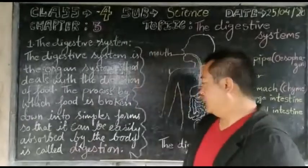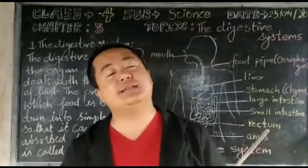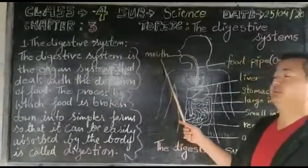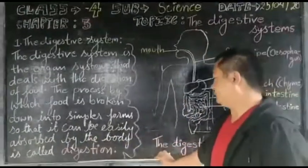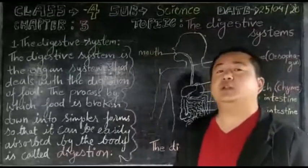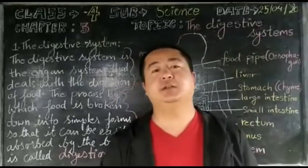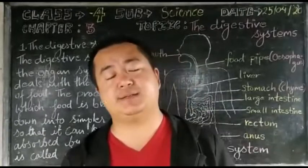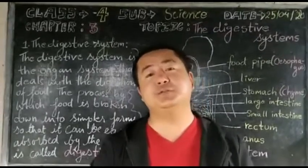For this, there are mainly 8 organs which help in the digestion of food. Starting with the mouth. Okay, the first organ of the digestive system is the mouth. Here in the mouth, it consists of teeth and tongue. Now what is the function of teeth? As you have learned in the second chapter. Yes. Chewing of food or biting the food or breaking down the food.